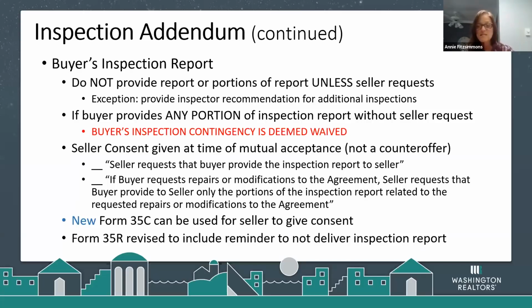Let's move on to this next topic, which is that other than that, buyer has no right to deliver any portion of buyer's inspection report, or buyer's entire inspection report, unless seller has consented to buyer's delivery of that report. And if buyer or buyer's broker delivers buyer's inspection report or any pages of it without seller's consent, then the new form says buyer's inspection contingency is deemed waived. There is now a consequence associated with buyer's delivery of the inspection report or any of its pages without seller's consent. The consequence is that buyer's inspection contingency is deemed waived.